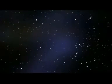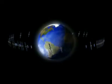Satellites live beyond the Earth's atmosphere, far out in space. The SES global companies and partner companies operate over 40 satellites around the world, and each one orbits the Earth at an altitude of 36,000 kilometers. That's about 1/10 of the way to the Moon.